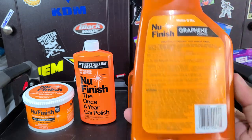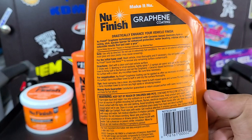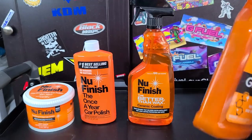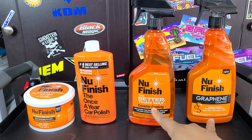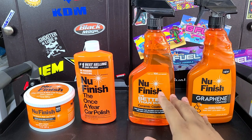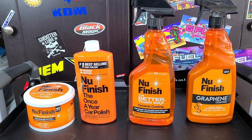But this stuff is very easy on. You spray it on, spray it off. Now, these all say no cure time. I have found these to perform better if you let them cure for at least a day. And by cure for a day, I mean just don't get it wet, don't wash it. But they will still perform even immediately after.